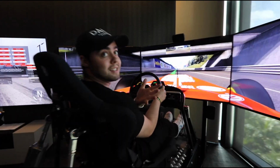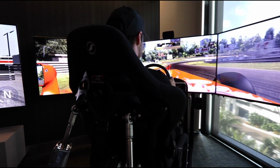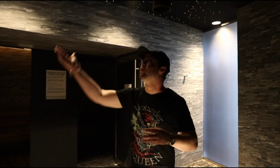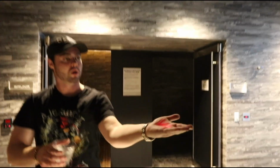How sick is this? Guys, look at this. This is one of the spa areas. You've got stars in the ceiling, like a Rolls Royce. Rain. Apparently ice comes out of this thing. I don't know quite why.